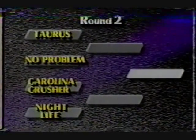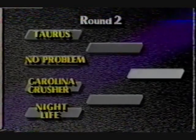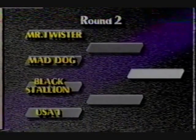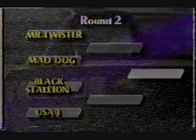In round two, it'll be the fast qualifier Taurus against No Problem. Then Carolina Crusher taking on the fast loser Nightline. And then Mr. Twister will be taking King Crunch's place since he's out broke against Mad Dog, and Black Stallion is taking Awesome Kong's place against USA 1.